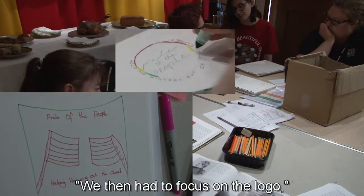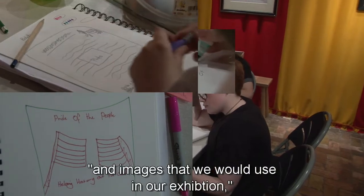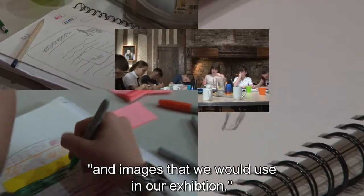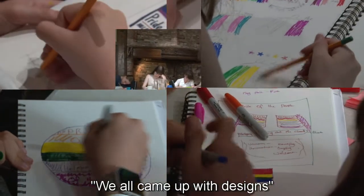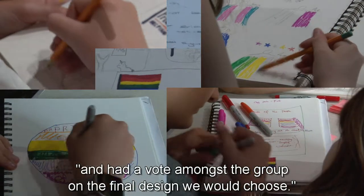We then had to focus on the logo and images that we would use in our exhibition and on our advertisement. We all came up with designs and then had to vote amongst the group to choose the final design that we would use.